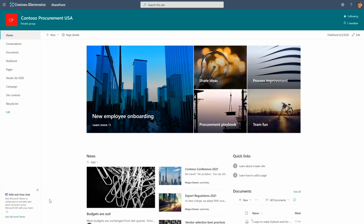The idea is to really make it easier to take your existing content in SharePoint and then bring it directly into the new team that you create. So as mentioned before, I'm on a group connected team site here. It's Contoso Procurement USA. This happens to be a site that was originally a classic team site in the past, and I had gone through the process and added an Office 365 group to it.